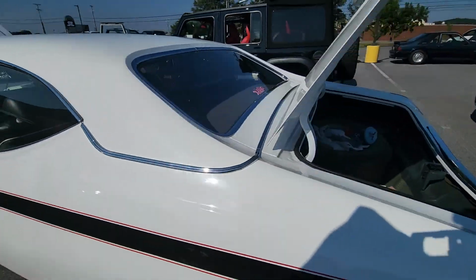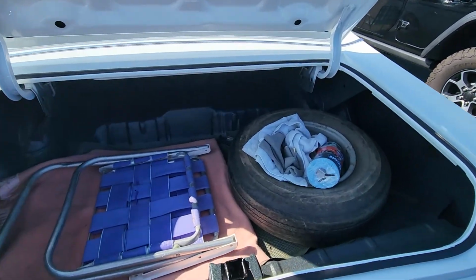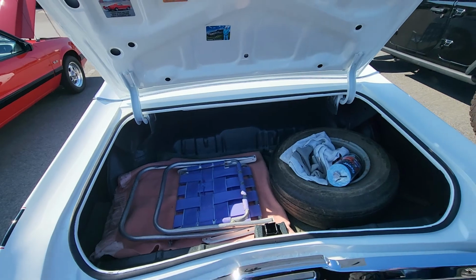I'm gonna put your car on YouTube, dude. Nice. Look at that. You can fit about 6 bodies in there. You can rent it out, man. It's an apartment on wheels.